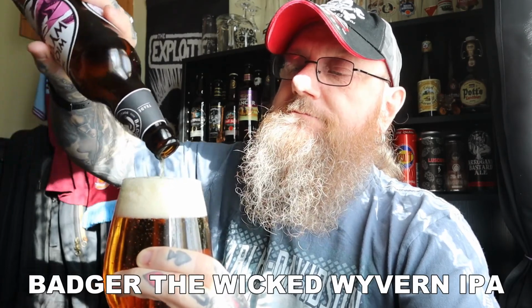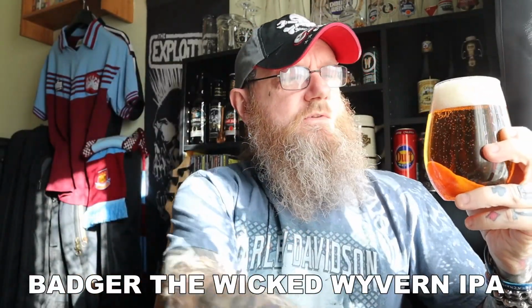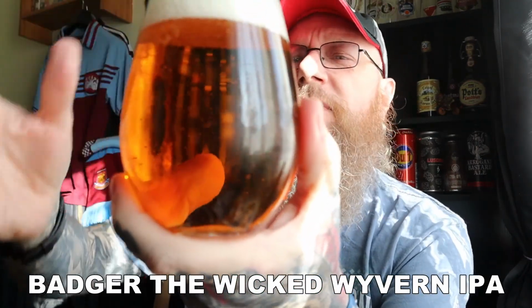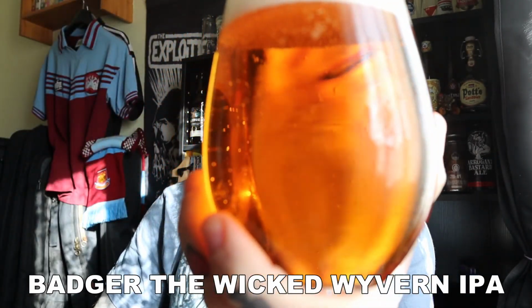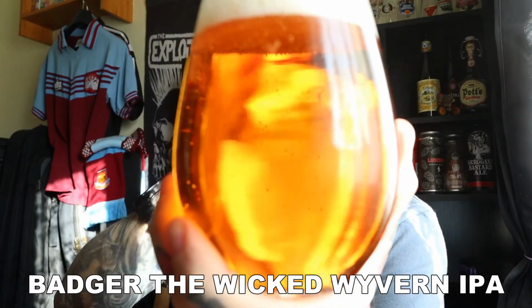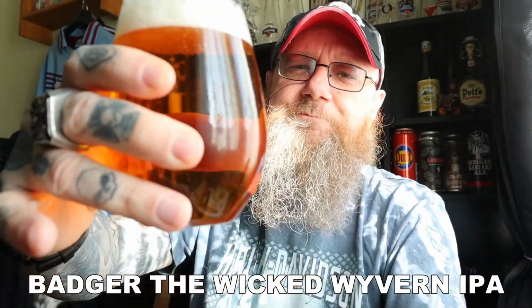Right, there it is in the glass. 500ml of Badger Brewery, the Wicked Wyvern. That is a nice sort of light amber colour. Light carbonation on that with small bubbles, which I really like. There's a head, a 1.5 finger foamy white head on that.